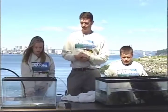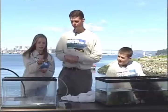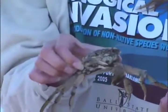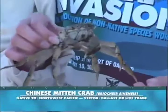A couple of the things that we did see that were non-native, Victoria is holding here for display. It's a Chinese mitten crab. And Victoria, is this a native or non-native species? I think it's a non-native species. Right. And can you guess where it came from? Asia, like in China, I think it came from.